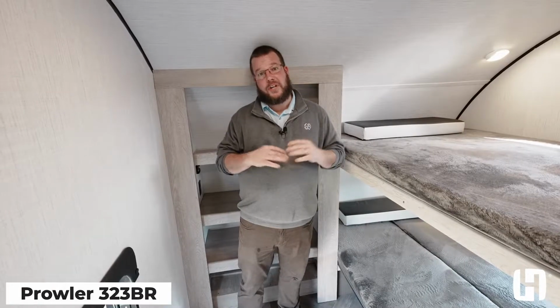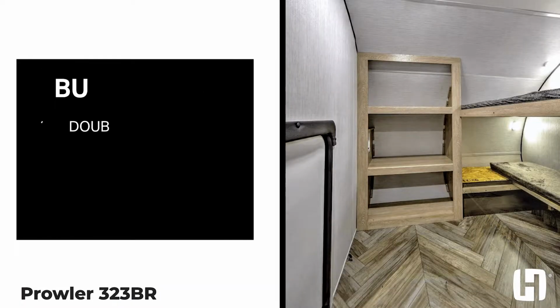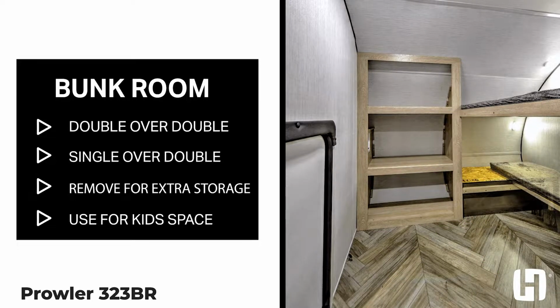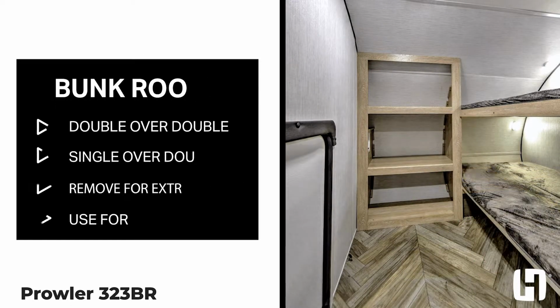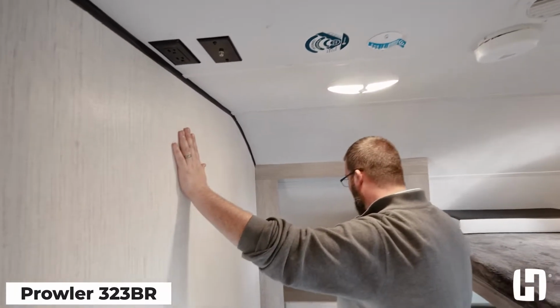In the bunk room here, there's tons of stuff to talk about. There's all kinds of great things to make this a convertible space. The first is all these different bunk configurations you can do. You can do a double over double, a single over double. You can remove that altogether and just use this as extra storage. So the kids have their own place back here. You have hookups for your LTE 4G internet. Your kids have their space for their own TV.